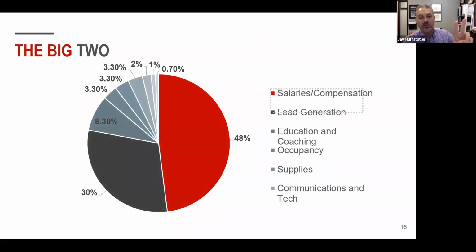The big two expenses that you're going to be paying if you're running a team are salaries and lead generation. Again, that's for running a team. The lovely thing I see about that is if you're an individual agent, obviously you're not having the salaries or compensation, but we're able to reduce your lead generation cost. Thank you, Jesse, for pointing that out.